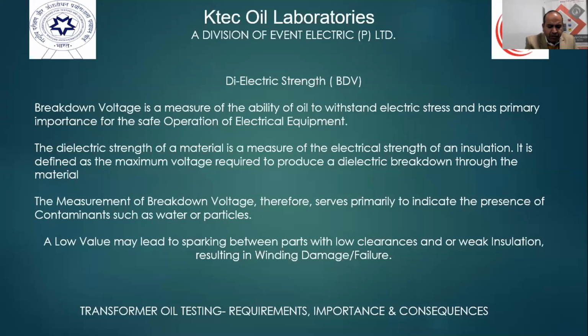It can be tested at the site also. Normally after filtration and before filtration, we test this BDV at the site. The user gets it done at the site only. So before filtration and after filtration, we test the breakdown voltage. To improve this, we normally go for oil filtration also. The main function of oil filtration is to improve the dielectric strength at site.